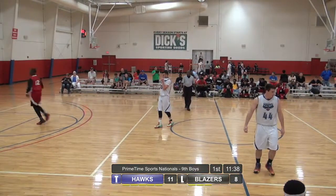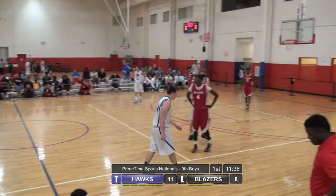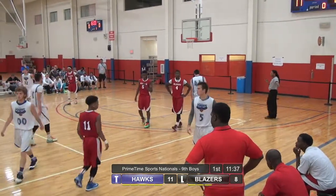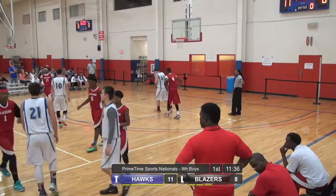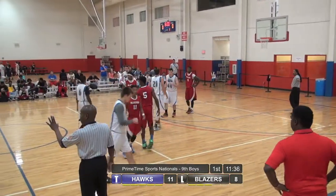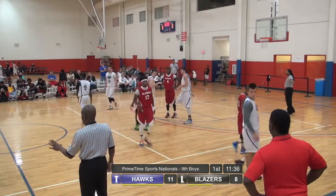Been out of bounds. There's a foul there. Brian Smith on the reach. Goes against the Blazers. So two players from each team will check in.